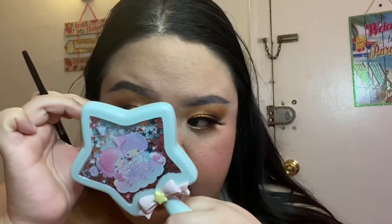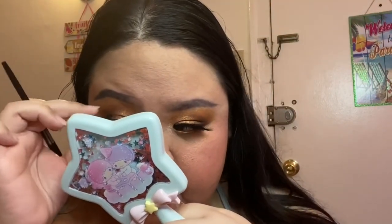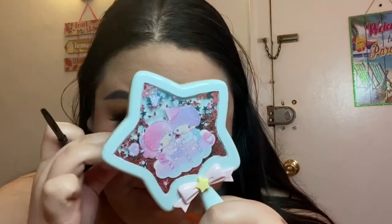Hello, guys. I'm back with lashes. Look at these. These are from AliExpress. I forgot the name of the shop, but it's like a dollar something. Yeah, it's a dollar. And it's such a good eyelash. Love it. It's really full and it looks like a mink one.